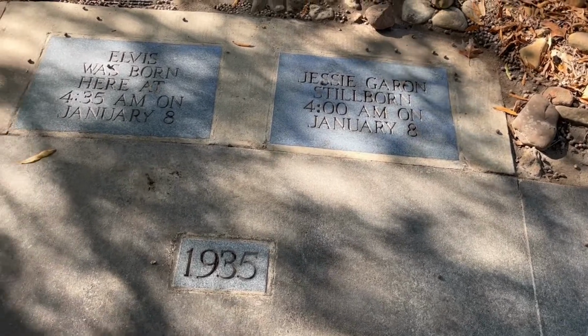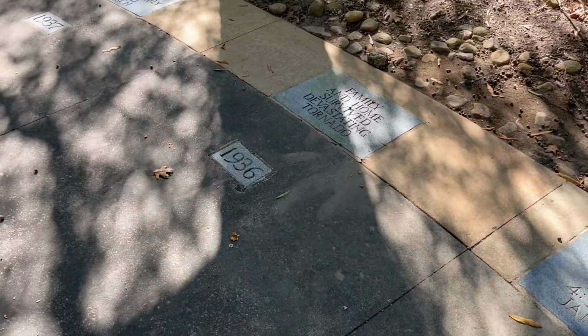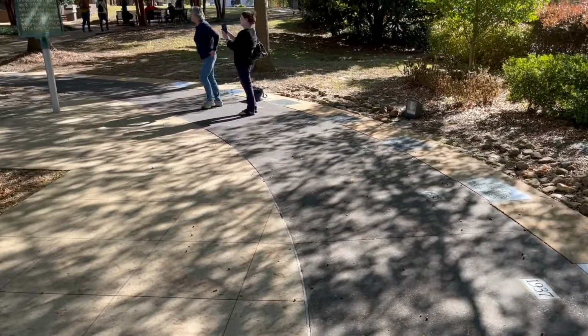The Walk of Life is a concrete circle surrounding the home where Elvis was born. It features dated blocks for each year of Elvis's life with highlights and facts marking many of the blocks.